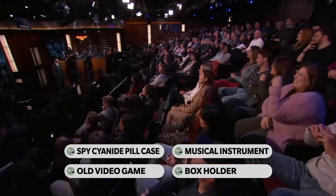Don't sit next to Mike on the plane, I guess. All right, what do you think? Is it a cyanide pill case, musical instrument, old video game, or a box holder? All right, let's find out what the answer is. This is a razor blade sharpener. So, well, a little embarrassed actually, because you look at something in 5 different ways, you get 5 different answers, right? Yeah, maybe even 10 sometimes. Mike is good. All right, let's see one more.